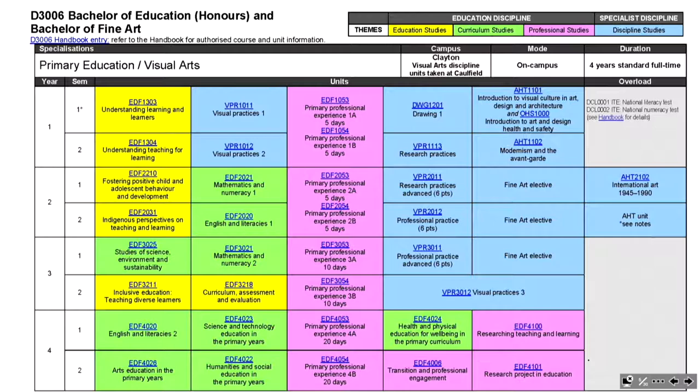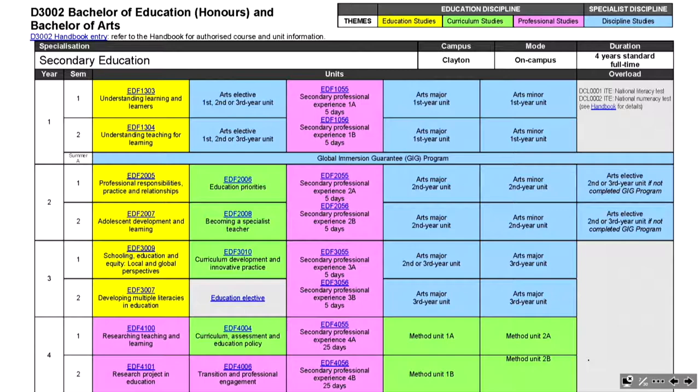And here's an example of one of our most popular double degrees, a double degree with arts and education. As you can see, very similar. You're studying your arts units in the blue, and then you're doing your education units as well. You can ask questions about this course map after the presentation as well.